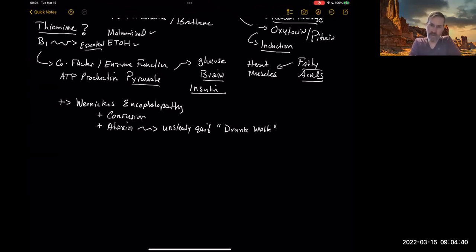Being drunk can cause ataxia as well, because ethanol will poison the cerebellum, the part of your brain that is responsible for fine motor coordination. But this ataxia is caused by the brain's inability to properly utilize glucose. So you have confusion, ataxia, and then you have ocular anomalies or abnormalities, so things like nystagmus. Those are the classic things that occur. And there is actually a center within your brain called Wernicke's center, and it is in the left temporal lobe. It is known as Wernicke's center.